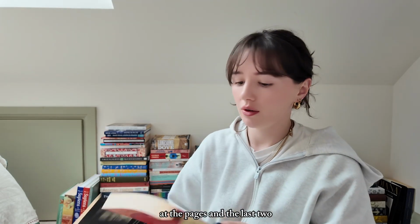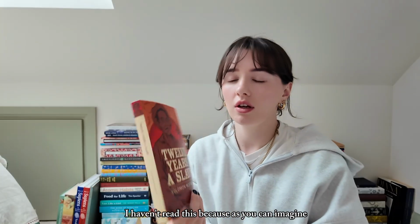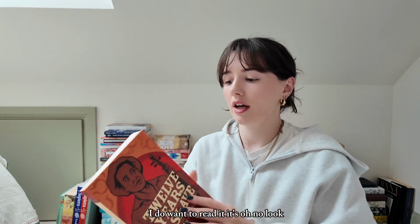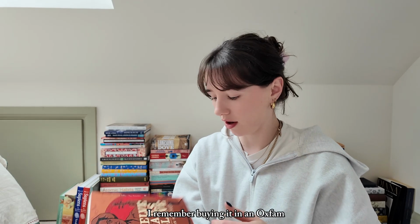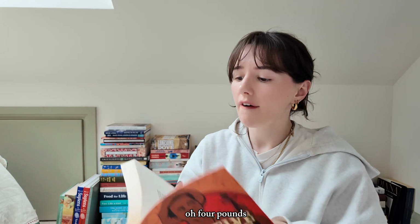And the last two, this was a charity shop find. It's 12 Years a Slave by Solomon Northup. I haven't read this because, as you can imagine, the topic is quite heavy. I do want to read it. Oh no, look, it's half sun bleached. The sticker's not even on here. I think it was a couple of pounds. I remember buying it in an Oxfam. It was originally $6.99. Oh, £4.